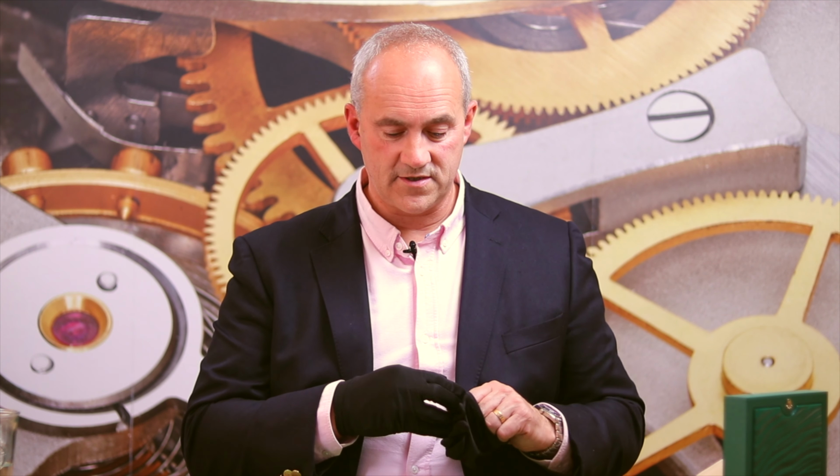Let's have a look at it on the wrist. Now my wrist is about 8 inches, so quite a large wrist, so it's a perfect size for me. Just before I do that, I'd just like to tell you about the extension link on it here.